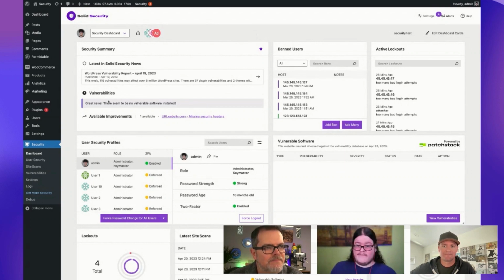We also showcase if you have any vulnerabilities on your site, and we'll tell you about them. You can see here, it seems that there's no vulnerable software installed. And we're going to have a space for available improvements. So if Solid Security has identified something you can do pretty quickly to set something up, it'll look a little bit something like this.